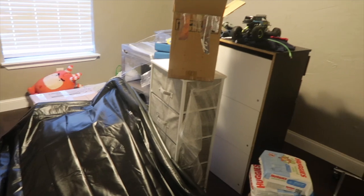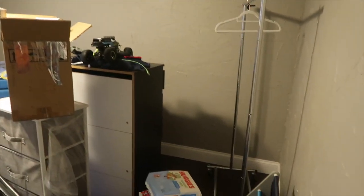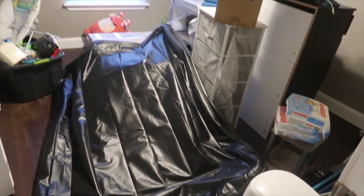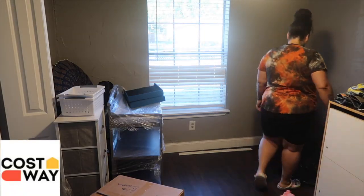So y'all, you already seen me put my girls' room together and now it's time to put the boys' room together. I was so excited to put Christian's beautiful bed together that I got from COSTWAY.